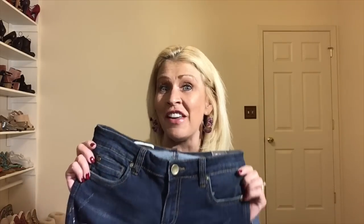The Cut From the Cloth, the Connie ankle skinny, I like these. I like Cut From the Cloth. I love this hem detail. I always like the unique hem detail, just something a little bit different, and I like these an awful lot. The price is right. With my discount, I can get these for $55, which is fabulous.